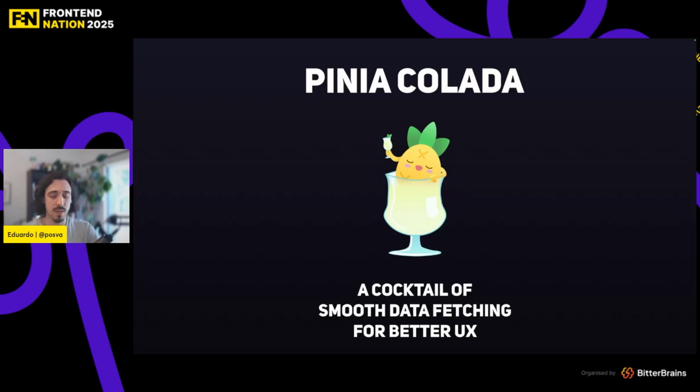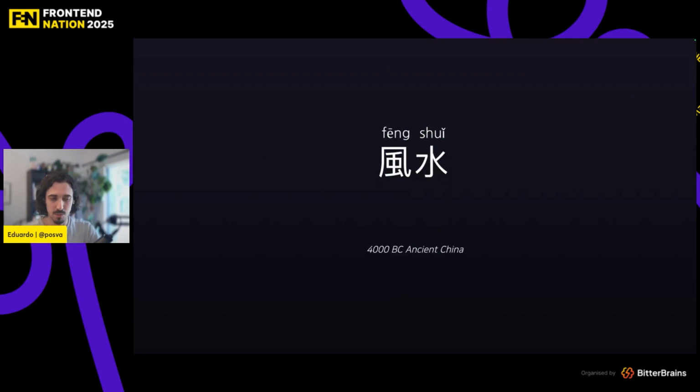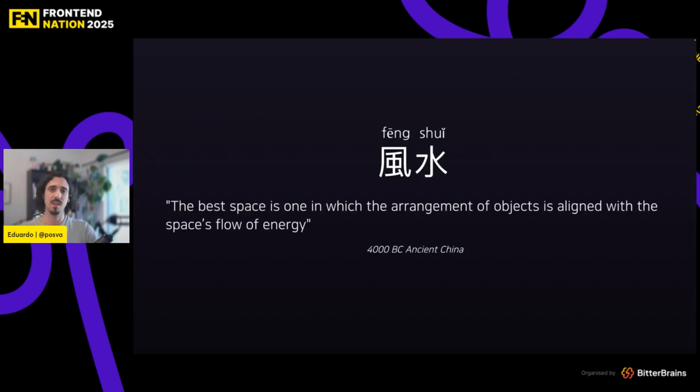So I want to go a few years back in time, so just about 4,000 or 6,000 years ago in ancient China, when we have this emergence of a concept that you might have heard about called feng shui, which nowadays we mostly hear about to talk about how to organize the bedroom so everything flows. But the idea is more general than that, right? It's a lot about ergonomics, and more specifically ergonomics in space. So if you could pick one sentence to describe it, I picked this one. The best space is one in which the arrangement of objects is aligned with the space flow of energy.